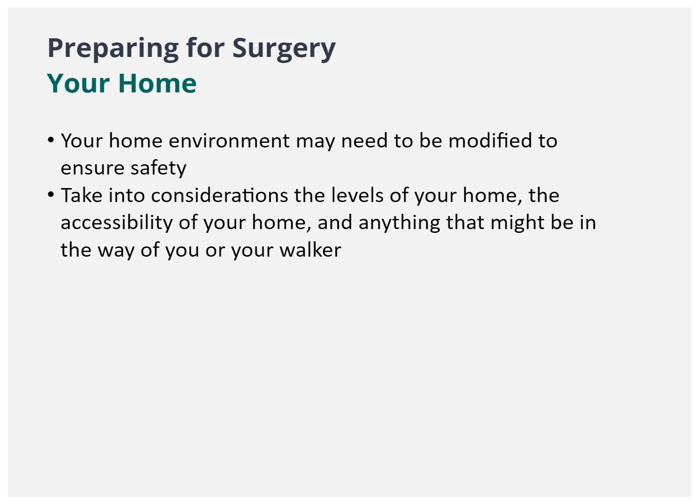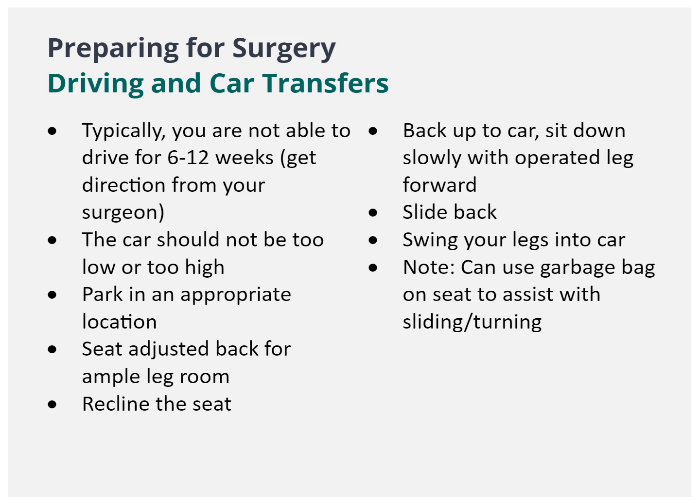Preparing for surgery. Your home. To prepare for surgery, it is also important to modify your home environment to ensure you are safe when you return after discharge from the hospital. If you live in a multi-floor home, it may be easier for you to stay on the main level while you recover. Since you will be walking with a walker after discharge, it is important for you to make sure you have clear pathways around your home to allow for space for you and your walker. You may need to move furniture to create clear pathways, eliminate trip hazards, including items on the floor and scatter rugs.